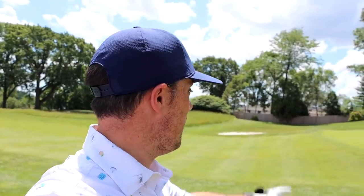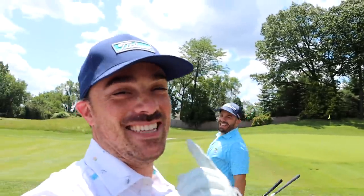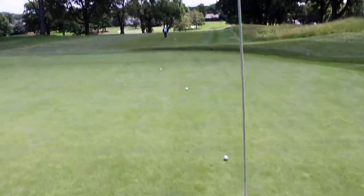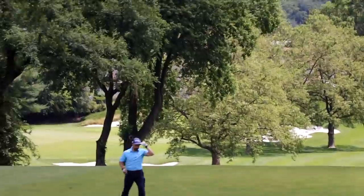I think you're dancing. Sometimes a plan does come together. Hit that punchy five and we're on the green. Got lucky. I like how he immediately chalks it up to luck. It probably was, but still. All right, we got a birdie putt. What a shot. Great shot. Waves to the imaginary crowd.